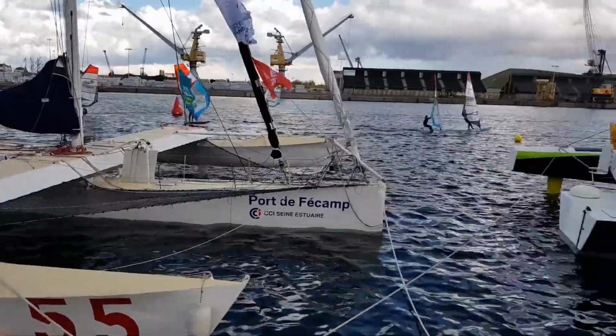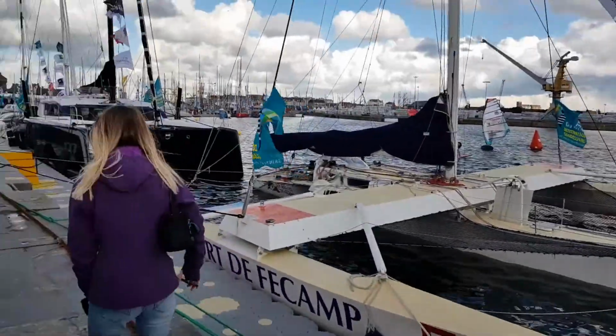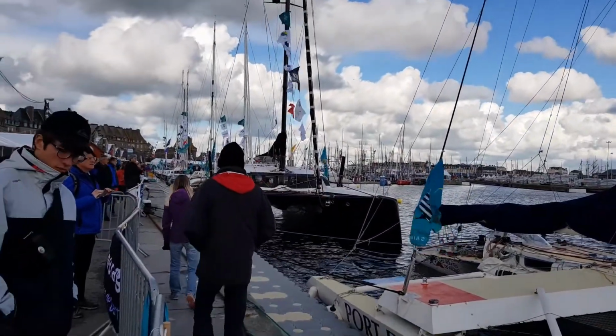This is the Rhum class, by the way, the catamarans. So there's a whole mix of different designs of boats. So you see that as a different beast.